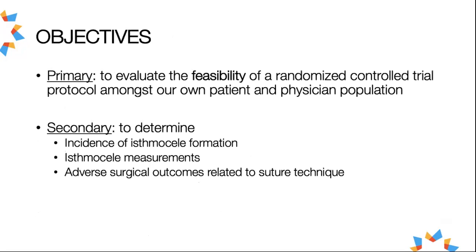The primary objective of this study was to assess the feasibility of a randomized controlled trial protocol amongst our own patient and physician populations. The secondary objective was to determine isthmocele rates and measurements, as well as any adverse surgical outcomes specifically related to suture technique.